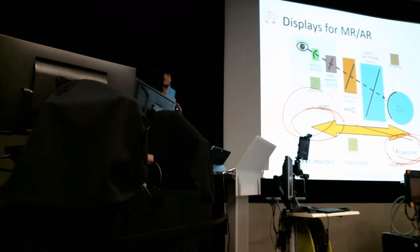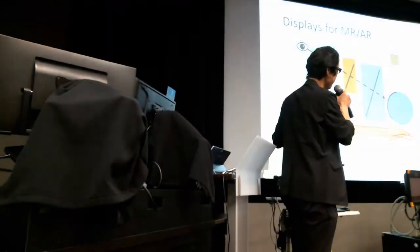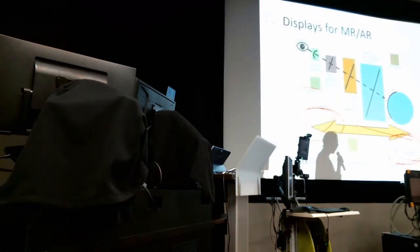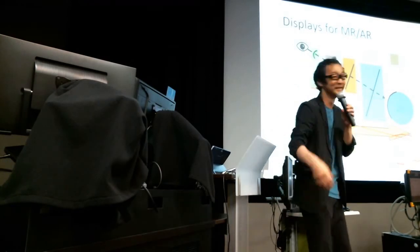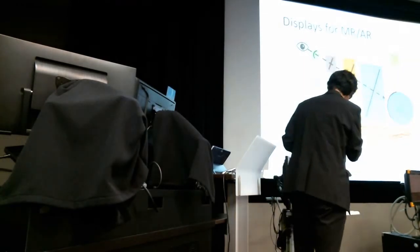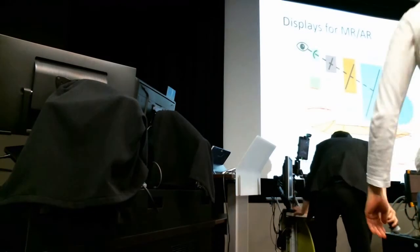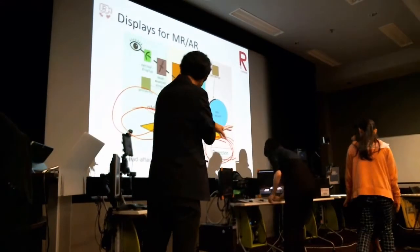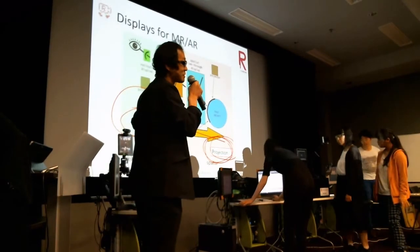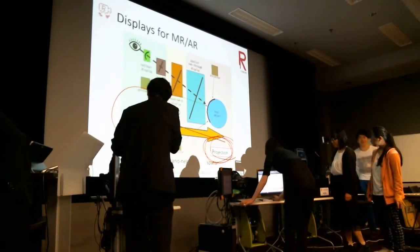So I'm very interested in this wide variety of configurations. I have developed a wide variety of systems. My students come here. Four students are here physically, and one student is virtually here. Kyo-kun.